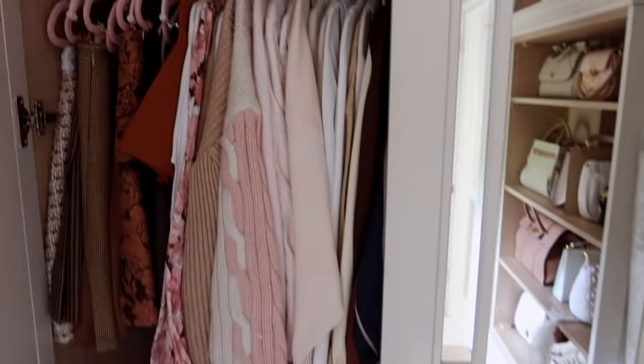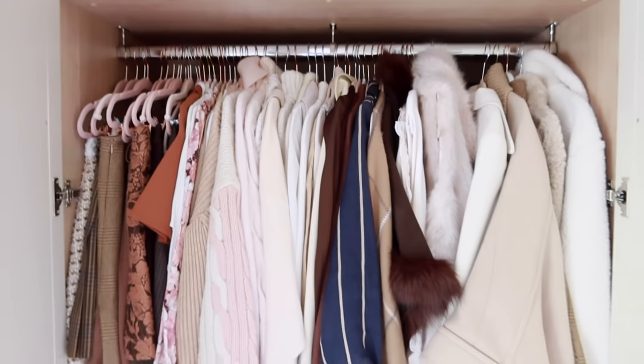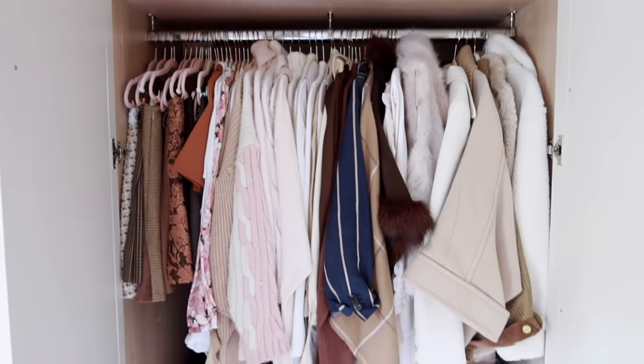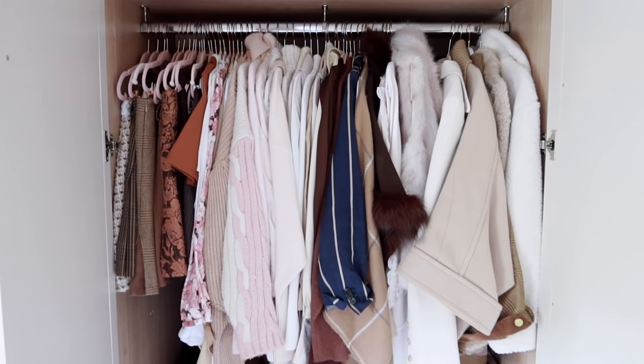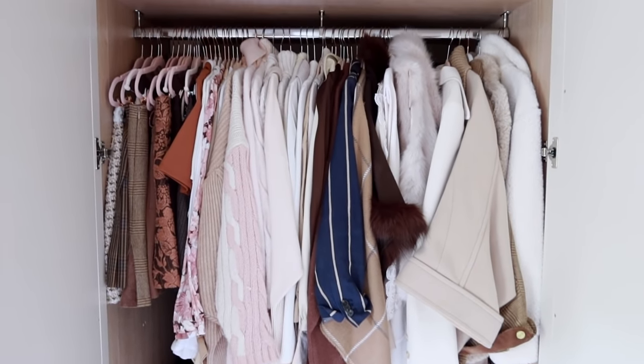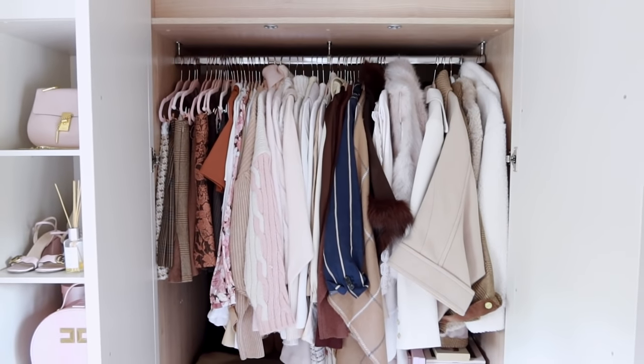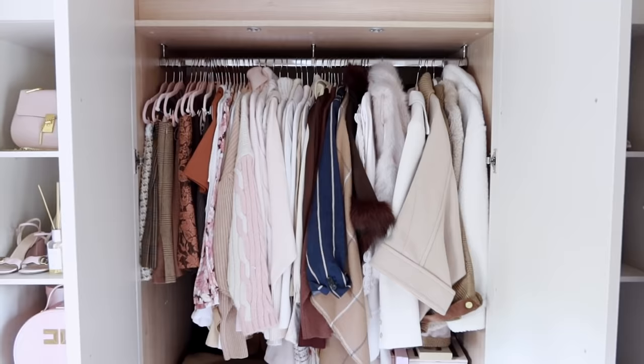So currently in this wardrobe is my autumn winter wardrobe, which, oh my god, it actually makes me feel sick. It's too stuffed. And to be honest with you guys, I only wear very few things out of this wardrobe, which is why, by the way, I am so done with winter because I practically wear two outfits.